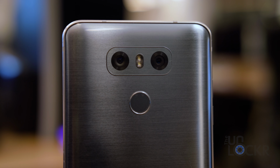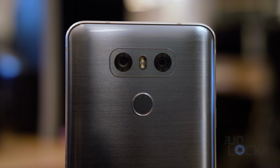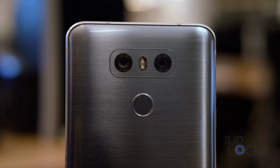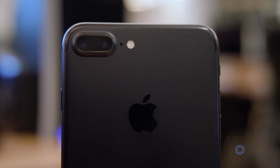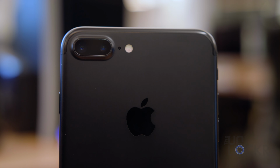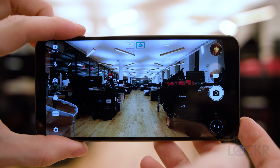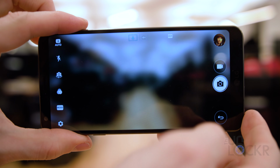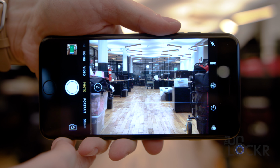The camera is also a bit unique. LG went the dual camera route as HTC, and more recently Apple have done with the iPhone 7 Plus, but they went about it in a bit of a different way. Instead of, like the 7 Plus, having a normal angle lens and a telephoto lens, LG gave the G6 a normal angled lens and a wide angle lens. Both are 13 megapixels in resolution, by the way. Neither option is better or worse in my opinion. It really just comes down to the shot that you want.